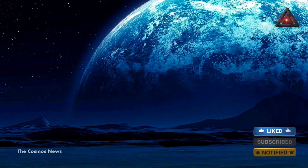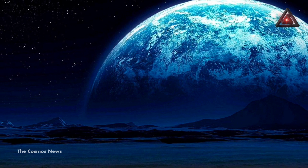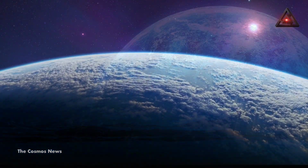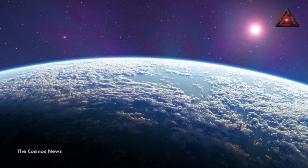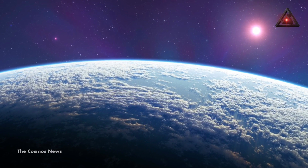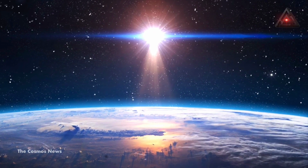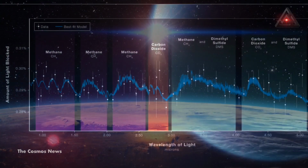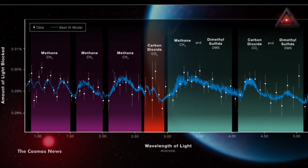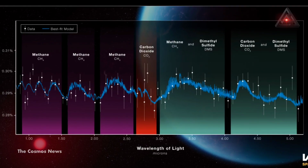K2-18b is considered the first likely Hycean planet, but until now its ocean has been speculative. Planetary scientists predicted Hycean planets should have methane and carbon dioxide in their atmospheres, but little to no ammonia, and this is what the JWST found. The combination indicates a planet well suited to life, but we will need to find more exotic molecules to know biology is occurring there. Dimethyl sulfide should be one of the easiest to spot.